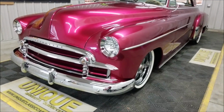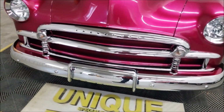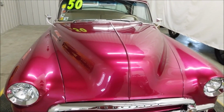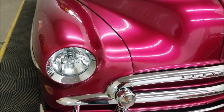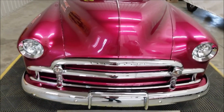Take a look at that chrome, how that paint shines. Chrome's got a great reflection in it. Stunning car coming down the road at you. Now, a lot of trick details in this vehicle. Obviously, you can see the headlights have been Frenched in. We'll get around to the custom interior, underneath the hood.